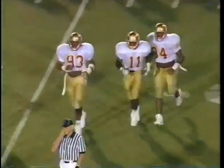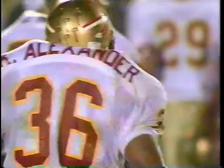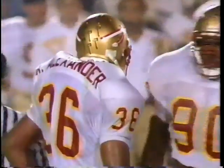Option to the open side, and there's not going to be much there this time. That's Ken Alexander who grabs him and knocks him down. Ken actually kind of been playing in the shadow of Marvin Jones, and he's one of the players that has really stepped up. He's a senior out of Austin, Texas, number 36.